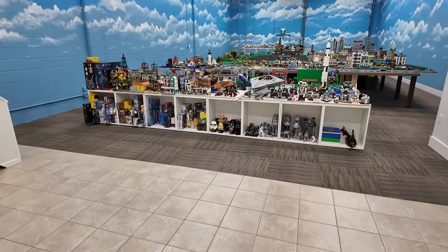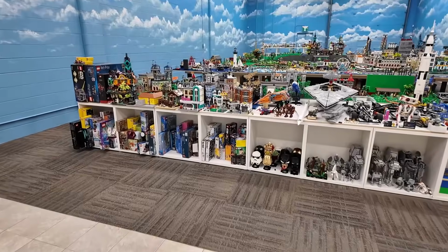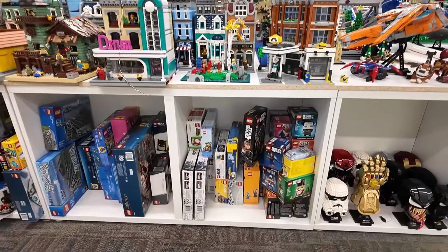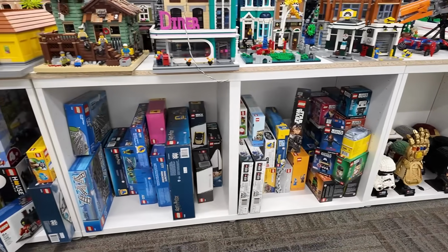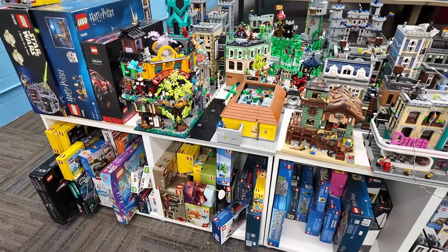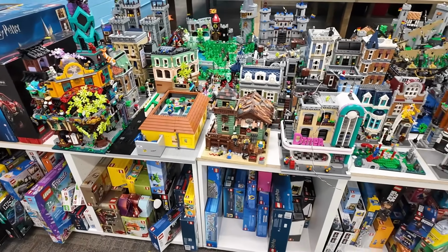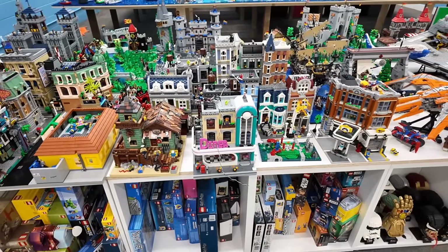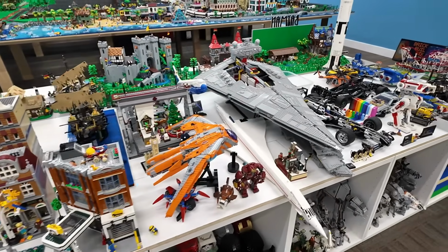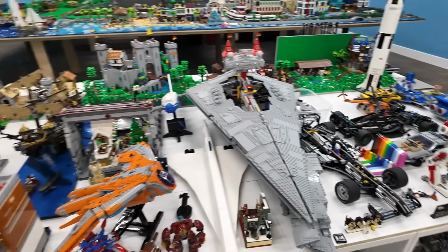You'll probably notice that all the sealed stuff is still here. Well, that's because I actually didn't need that space. And to tell you the truth, there is no space on the shelves upstairs. And this stuff is just going to have to chill on top of the medieval diorama table for a little bit here until I can continue processing more of this stuff. There's not too many things on here.